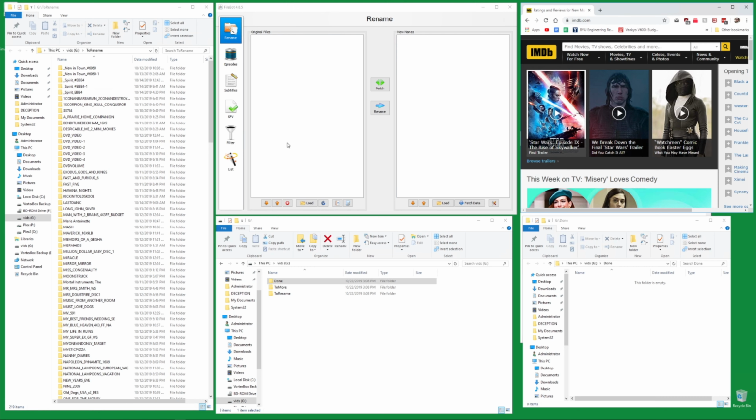All right, so I've got my ToRename folder here, and I want to start redoing some renaming. But some of these files in here are actually kind of useful, and so I don't want to have to go through those one by one. I want to be able to do those kind of in a batch.